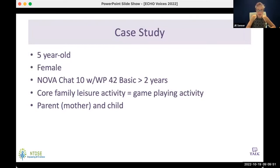So the case study portion of our presentation today is a 5-year-old female. She uses a NovaChat 10 with WordPower 42 Basic, and she's used this device for more than 2 years. The core family leisure activity that they've selected is game playing. That's something that happens often at home.